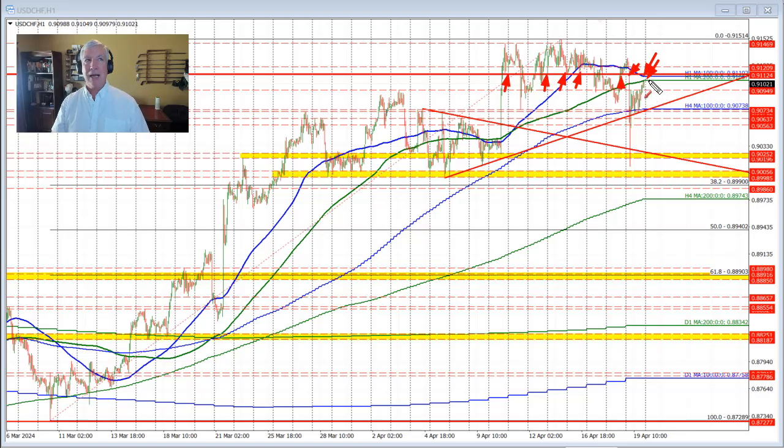So looking at this hourly chart, we need to get above the 0.9110-ish area. If we're able to get above that level, we're going to be looking toward the 46 to 51 level on the top side to get to and through. If we get above those levels, it opens the door to the upside.